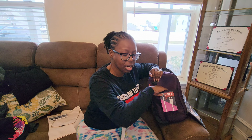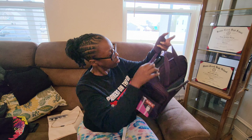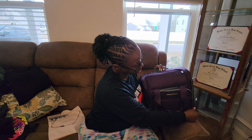And then there's another side compartment. So I really like this bag for that. There's also straps for the handles. Okay, and then it zips around all the way.